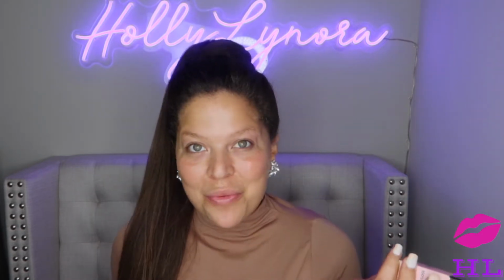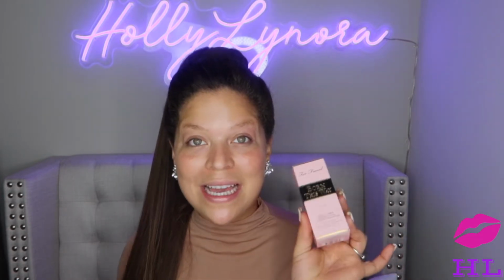It is undetectable. That's the word that really grabbed my attention, because don't we all want that undetectable, like, is she wearing makeup type look? So we'll see what this bad boy brings us. It is medium to full coverage foundation, which means you can start it out medium and go ahead and build it up if you feel the need to. This is oil free and it is a matte foundation.